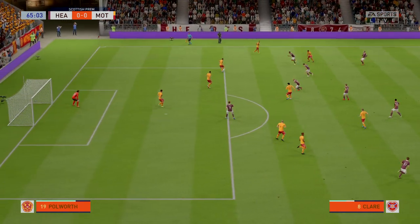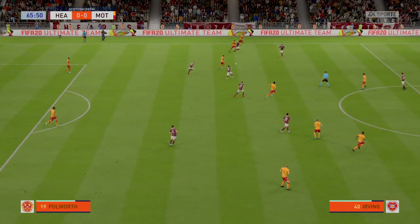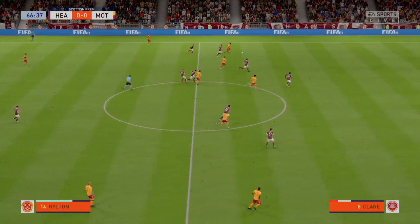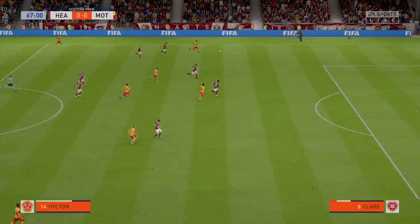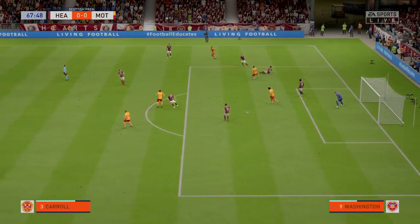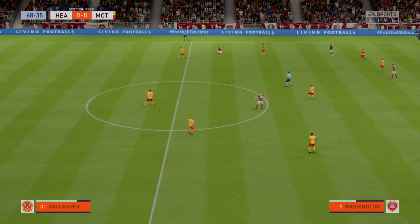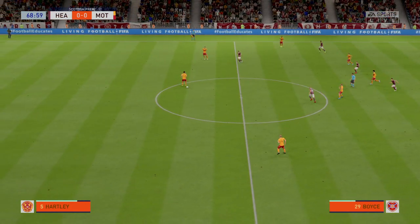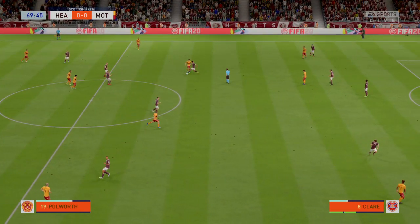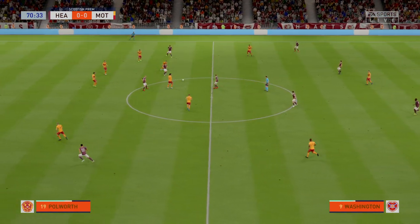That's a great interception. Found good room out here. Chance to cross it. They've defended with great organisation to get possession back after being under pressure for some time. Just a quick check on the clock, and there are 20 minutes to go.